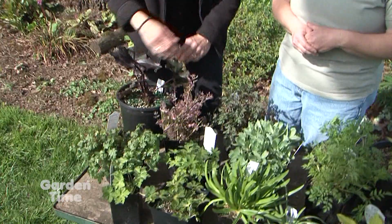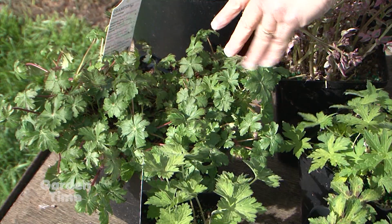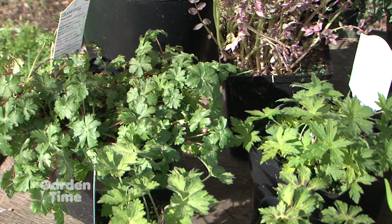And then you have a collection of hardy geraniums. I love hardy geraniums. It's one of my favorite plant groups. They're just so versatile. They're so easy. Sun to part shade on most of them. This is one that I just love. It's called Cambridge. It's a beautiful foliage plant. It does have hot pink flowers for several weeks, but then it's just this really nice filler in the garden.